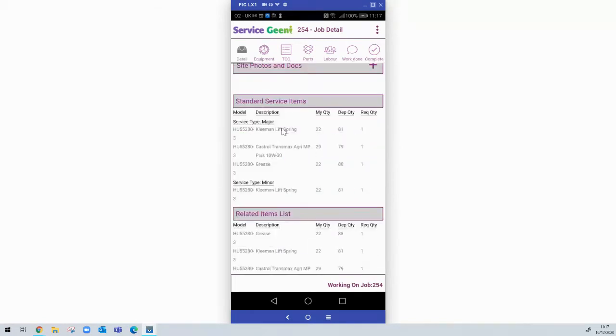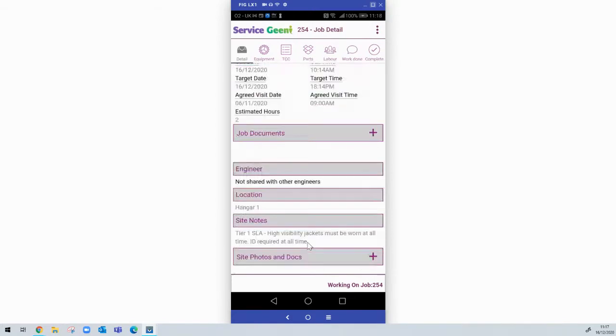And then at the end here, just a bit more useful information. Because this is a service, it's telling me these are the parts that I would require to do a service, either a major or a minor service. These are the number of these parts I have on my van. These are the number of parts that are available at the depot. And this is the quantity of parts I'm going to require to do each one of these services, and then other parts that might be related to that piece of equipment at the bottom.